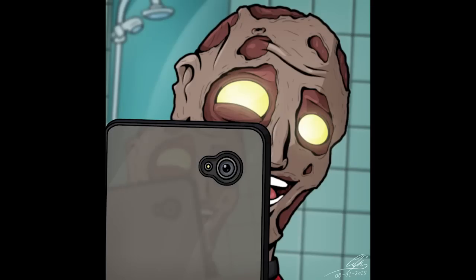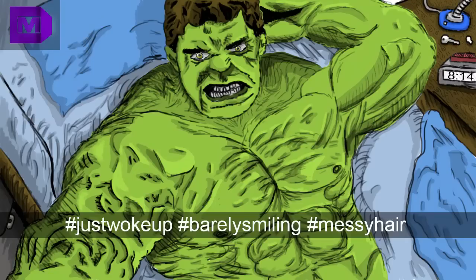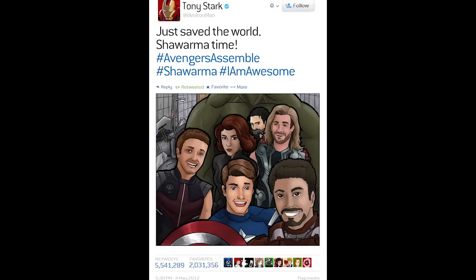PK Shade created this piece which really captures Deadpool's personality. Ricardo Mick illustrated Supergirl in this extremely professionally pulled off image. Dimarkovic did this piece called Hashtag Just Woke Up of the Hulk, which made me laugh out loud. Doc Liu created this picture of Wonder Woman, which I'm showcasing because it's very well made and because I always upvote ass. Nikki Parson created the Avengers selfie, which is really well painted as an image and very well implemented into the social media sphere.